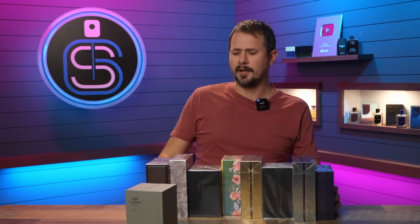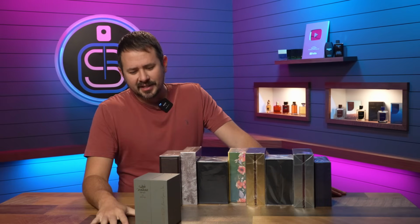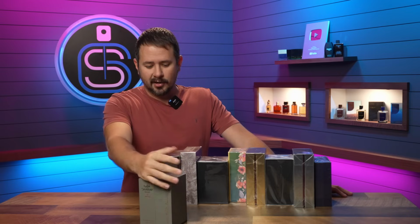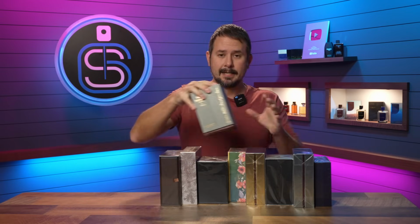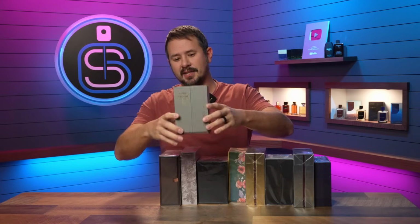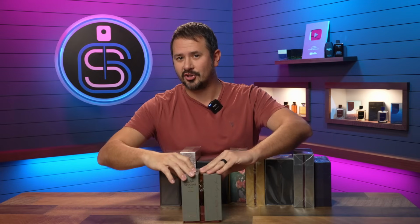So why did I open up one of these already? Well, it's because this one I knew about. I had heard about it from some of you guys who sent me emails. I picked it up and yeah, turns out it's really, really good. So that one is this guy right here, Syrah Blend, which is an Angel Share clone.